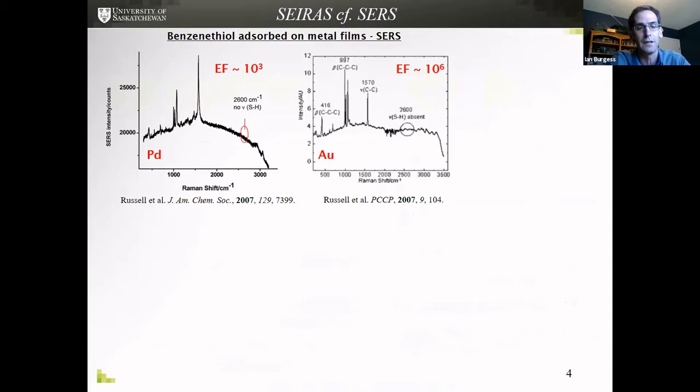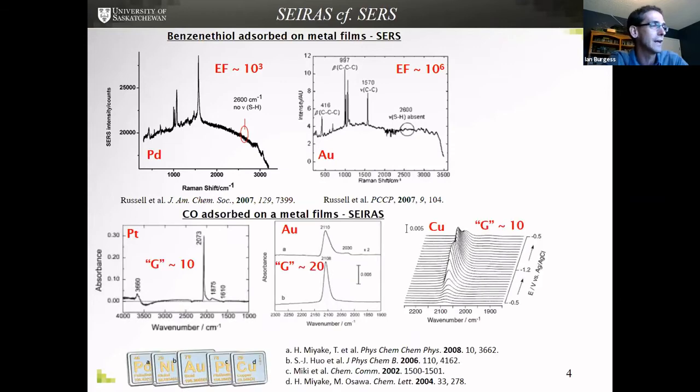The enhancement factor in SERS tends to be very strong for coinage metals, gold and silver particularly. When you try and do SERS on a film such as palladium or platinum, which are highly important for electrocatalysis processes, usually your SERS signal is very much weaker, maybe a 1,000-fold smaller enhancement. Whereas for SEIRAS, the nature of that metal film plays a much smaller role in the overall enhancement factors. In the bottom panels here, I'm showing the so-called G factor. That's just an empirical measurement of the SEIRAS level of absorbance compared to an external reflection absorbance for a continuous film made of that metal.